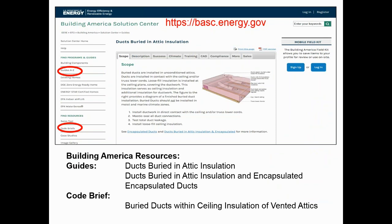And here's a screenshot if I was to go to a guide, and this one's on the buried ducts. What the guide has, how all these guides in the Solution Center are set up, is the tabs at the top take you through a specific measure. You can click on the scope, and then you can go to the description of what the measure is. Success, climate, any information that has to do with climate, any training materials that might be applicable to that measure, CAD drawings, compliance tab. If you're really interested in just showing compliance or what the code provisions are for any of these guides, or the one we talked about today, you click on the compliance tab.